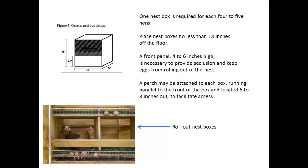Keep the nest boxes off of the floor for various reasons. The hens want to go up there, kind of a roosting type scenario, to lay their eggs. You want to have a front panel on there. The reason for that is you want to keep the nest material in there. You don't want eggs falling out, and you don't want the hen having any trouble getting in and out of that.